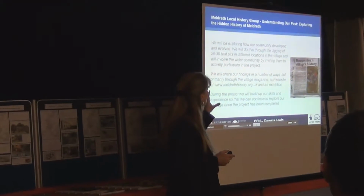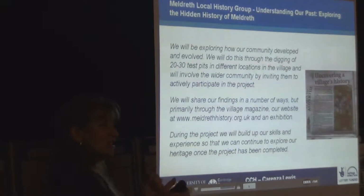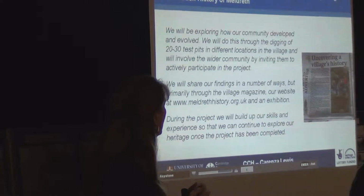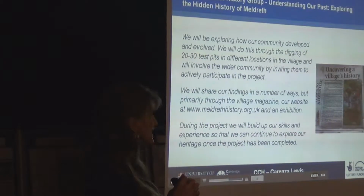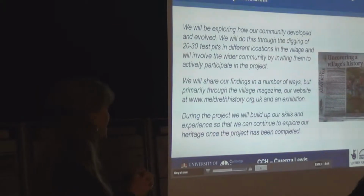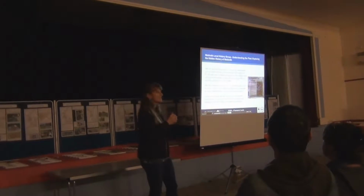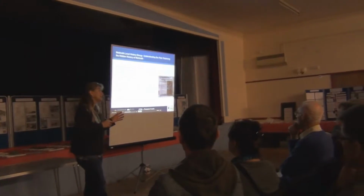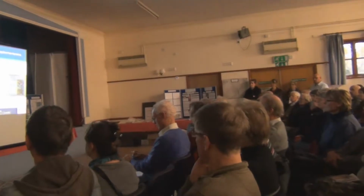As many of you know, the original aim of the project was, and this is a direct quote from the original application to the Heritage Lottery Fund, who of course have funded all the digging here, to explore how the community developed and evolved through the digging of 20 to 30 test pits in different locations, involving the wider community, asking them to participate. We'll share our findings in a number of ways. During the project, we'll build up skills and experience so that we can continue to explore our heritage once the project's been completed. And I think this project has succeeded fantastically well in all of those aims.